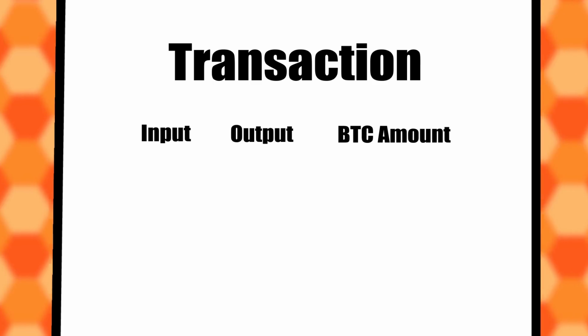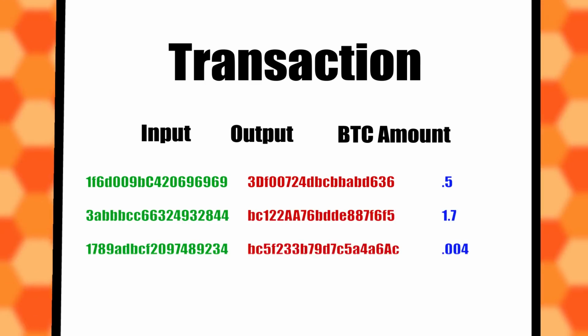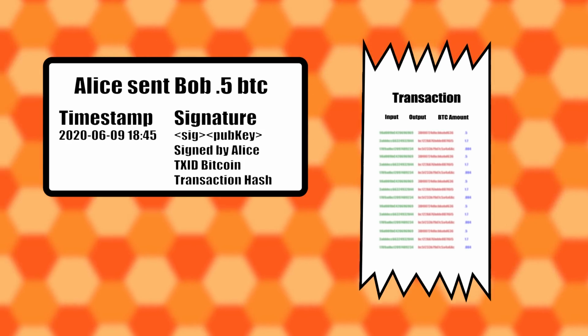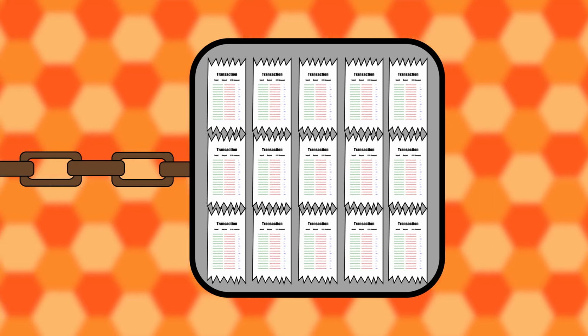But what exactly is a transaction? Let's find out. A transaction consists of three things: the input, output, and the amount of Bitcoin transacted. Think of a transaction as a receipt. This receipt keeps track of who sent what to who, along with the time and signature. When the block is filled up with transactions, it gets added to the blockchain.